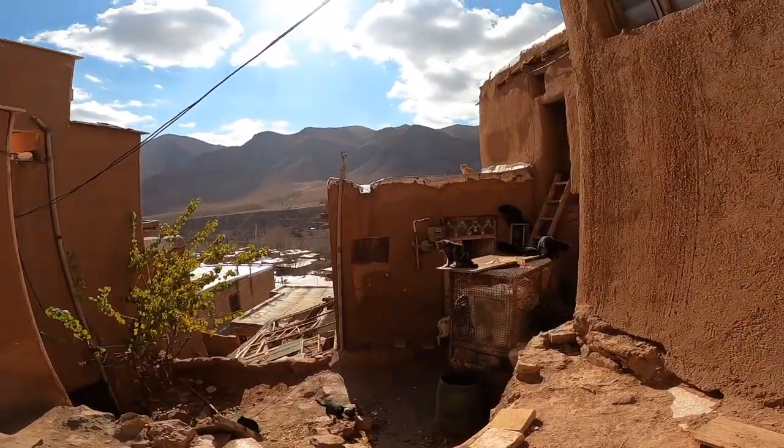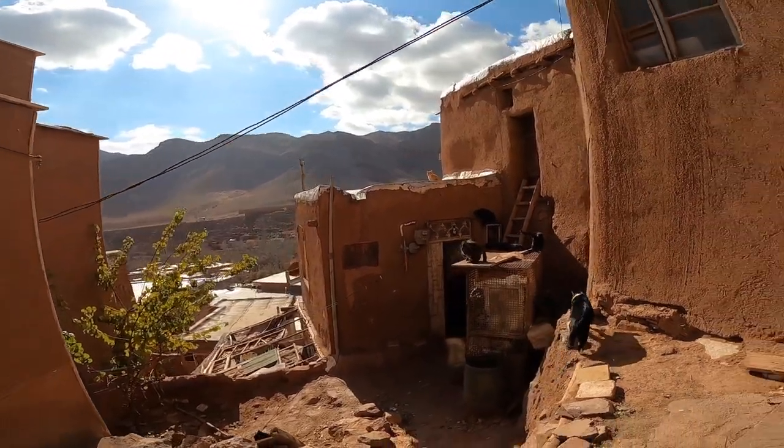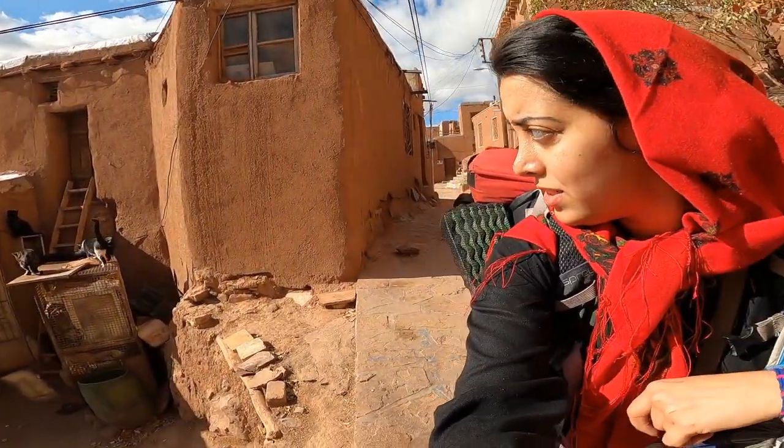Lots of cats here. There are so many cats here.